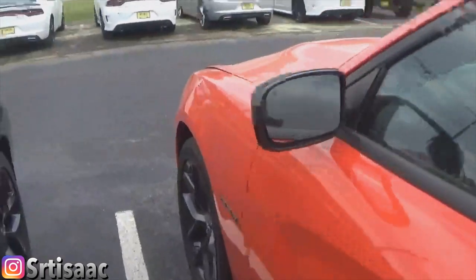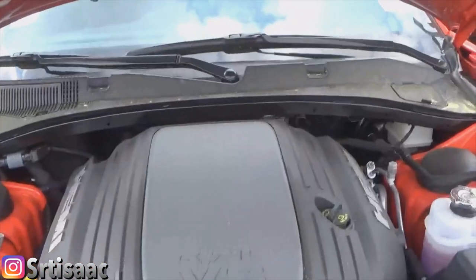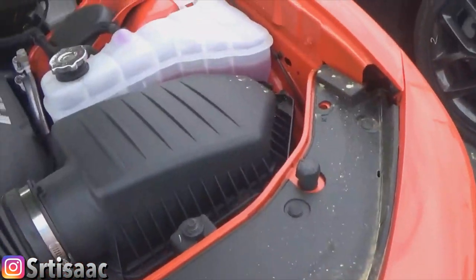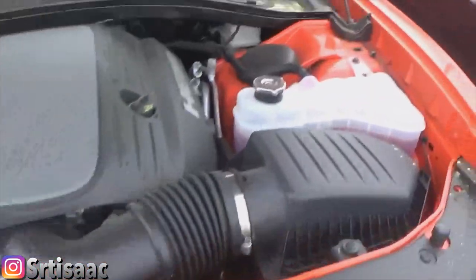Hemi. So, I think this is not an RT. It's a Hemi RT. But I think it's different from the RT. Guys, I'm not really good at my Chargers. I'm really more of a Challenger guy. 5.7. Okay, 5.7. It looks good. It's not a Last Call. Not Last Call. So 5.7, I mean, they pretty good engines.